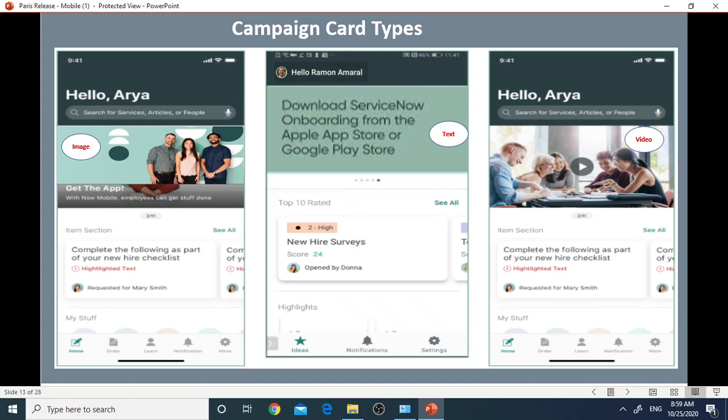You can create three types of campaign cards. This is an image card, this is a text card, and this is a video card for campaigns. This is really flexible. You can target a different audience.